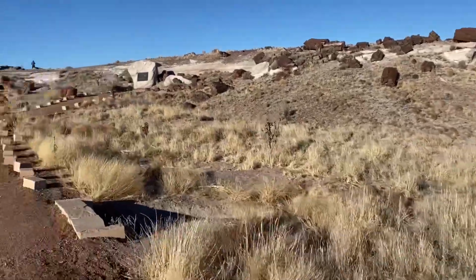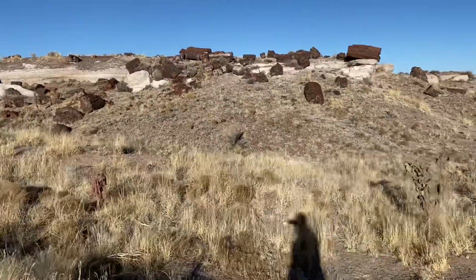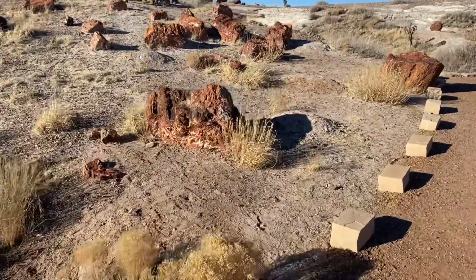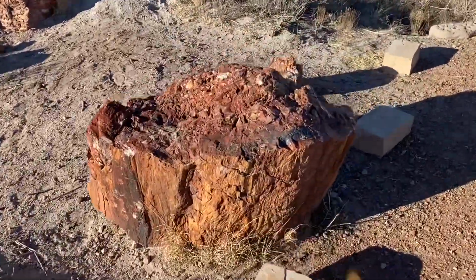We are at Long Logs in Rainbow Forest. So my question is, how many were taken before this place became a national forest or national park? Pretty beautiful out here. Lots of really long trees that are completely petrified. It's very beautiful. Very quiet. Very peaceful.